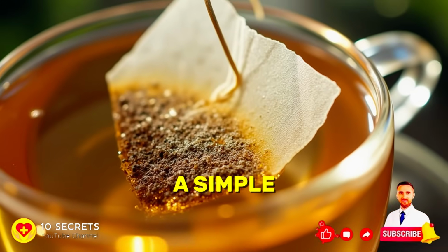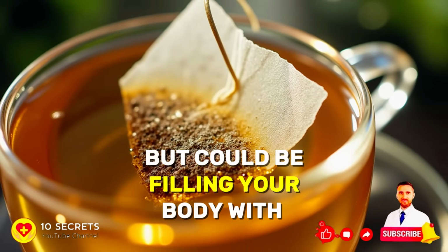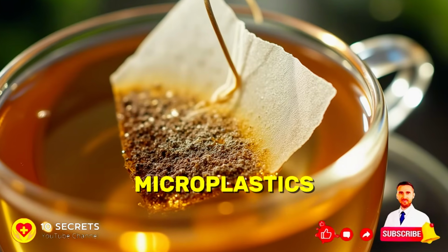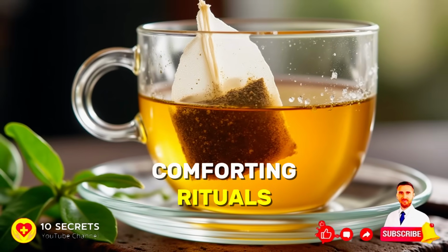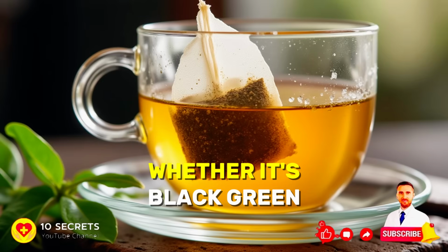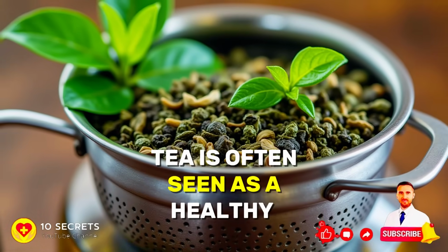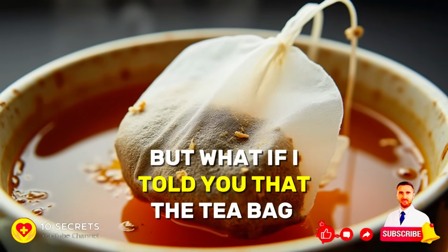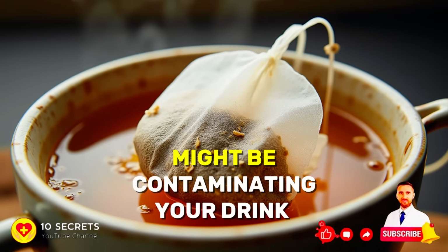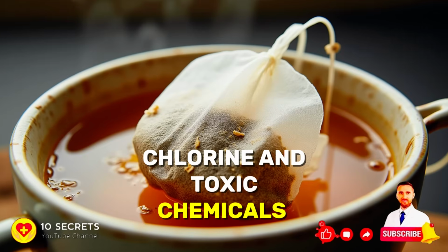Up next, a simple household item that millions of people use every day, but could be filling your body with microplastics and dangerous chemicals. A warm cup of tea is one of the most comforting rituals for millions of people around the world. Whether it's black, green, herbal, or chamomile, tea is often seen as a healthy drink packed with antioxidants and natural benefits. But what if I told you that the tea bag itself might be contaminating your drink with microplastics, chlorine, and toxic chemicals linked to cancer?